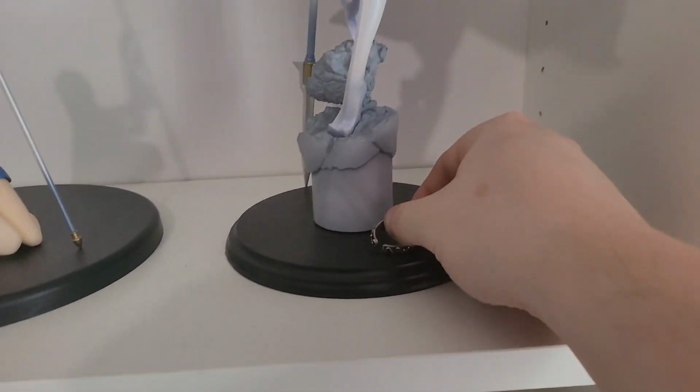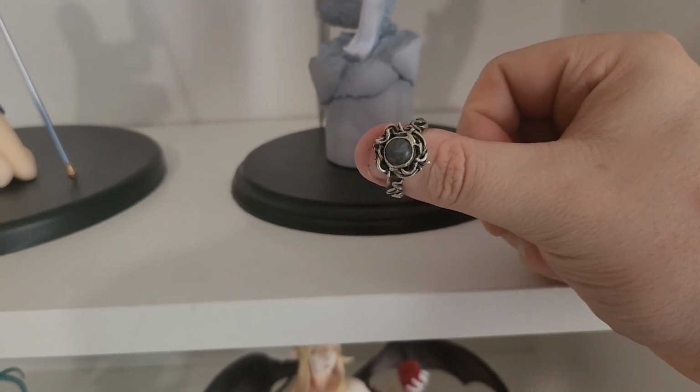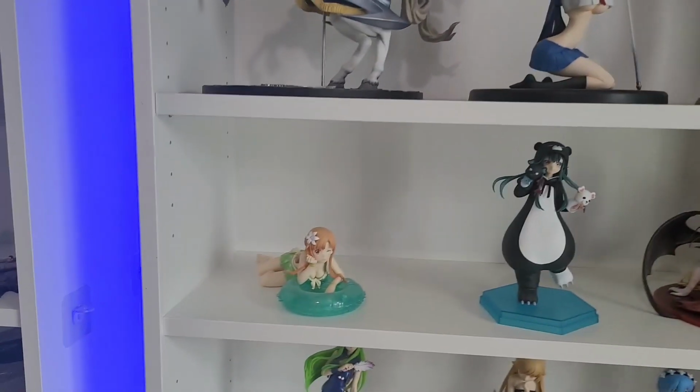This is a custom ring made that I got from a friend of mine. It is a replica of the Dark Moon ring from Elden Ring. I really like it. Okay, next up.